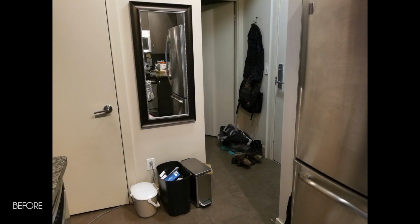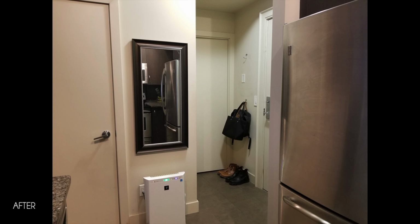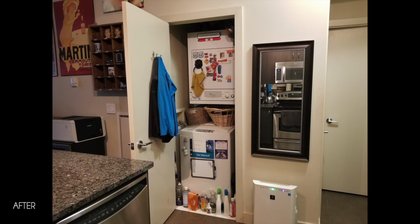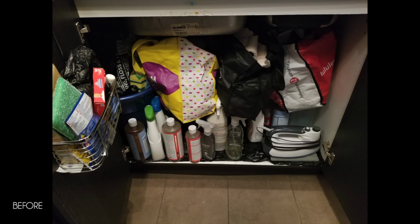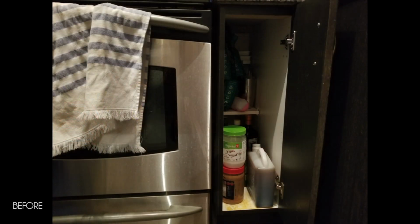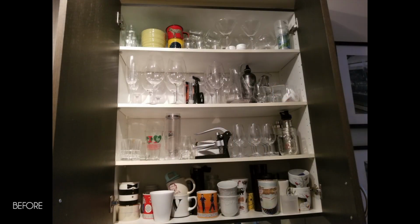All that to say that the before and after photos are what they are. They're not perfect, but I tried to show a pretty accurate depiction of what the condo looked like before versus now that I am all done tidying. I must say I am super happy with the results, especially with certain areas of the condo like the under the kitchen sink photo, which you just saw. And you're about to see some of the pull-out drawers in our kitchen as well, which I am super duper happy with.